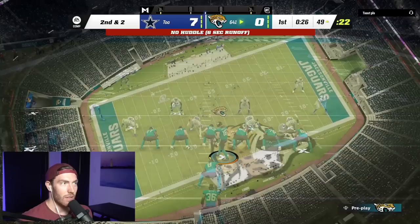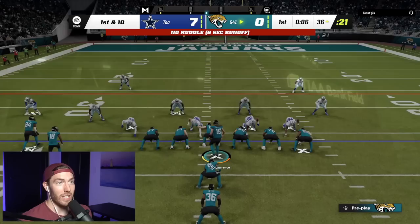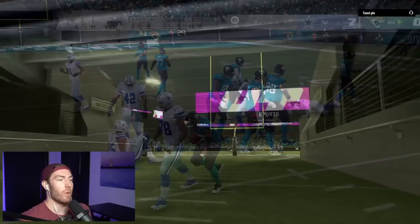These wide receivers block their ass off out there. I don't know what it is about them, but they're blocking their freaking heart out. Jerome hasn't broken a tackle yet. I'm not even counting the one he broke on Randy Moss. Okay, I'm running right side this time. I haven't run it right side in a bit. I do not like that look. It is so much better to the wide receiver side.